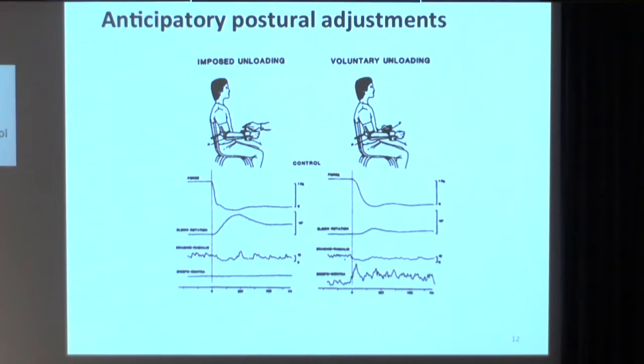Okay, I will put the reference. Well, I didn't put the reference into the slide. If you're interested, ask me. I will tell you which it is.